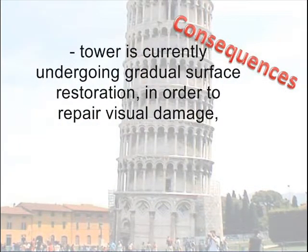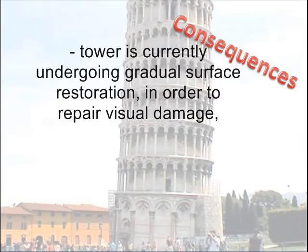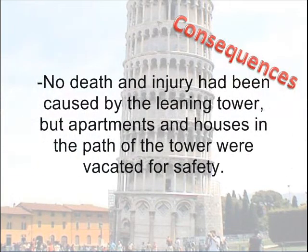Consequences. The tower is currently undergoing gradual surface restoration in order to repair visual damage, mostly caused by corrosion and blackening due to the tower's age and its particular condition. No death or injury has been caused by the leaning tower, but apartments and houses in the path of the tower were evacuated for safety.